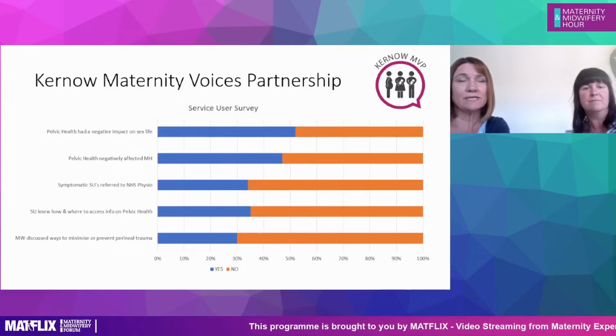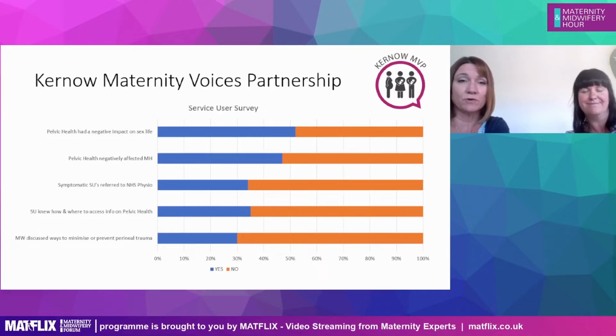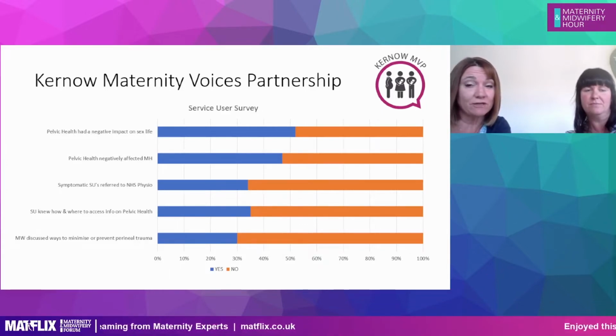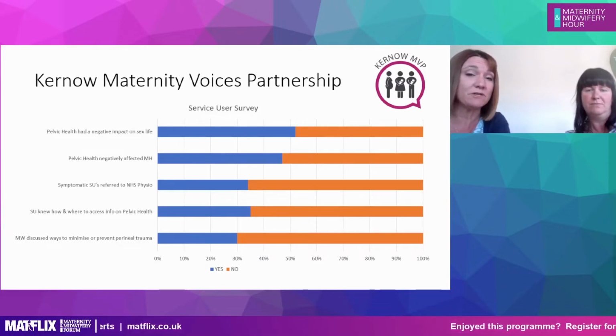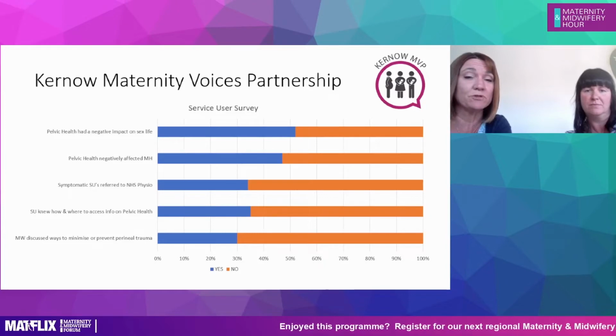So in 2020, our Kernow Maternity Voices Partnership surveyed service users across Cornwall and the Isles of Scilly. And this is just a few of the highlights, really. You can see from the percentages there that the number of midwives who discuss ways to minimise or prevent perineal trauma was actually very few. The blues are those that answered positively and said yes, and then the oranges are those that answered negatively and said no.